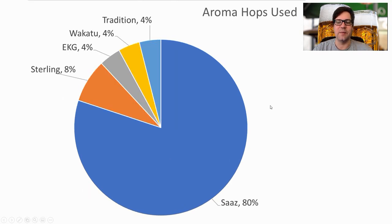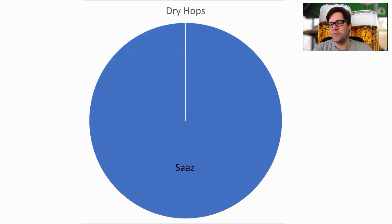Aroma hops, again, 80% of the recipes use Saaz, Sterling, EKG, Wakatu, and Tradition are other aroma hops. I'm going to stick with the Saaz. A few recipes use dry hop, and they were all Saaz. I am not going to use a dry hop, so it wasn't prolific enough to warrant using in my recipe.